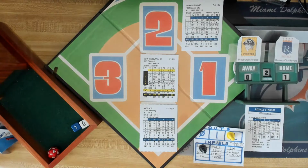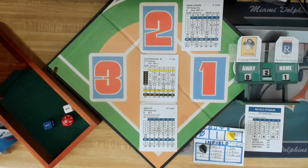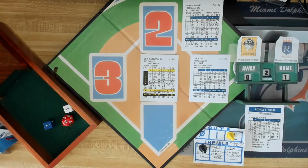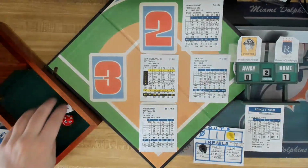Here's the center fielder, Amos Otis. Two outs. Home run now by Porter. Candelaria, 1-2 strikeout chance. That 10 is not going to get him. Otis will swing 1-1 single into right field. Otis will go to first. The inning will continue for shortstop Freddie Patek.